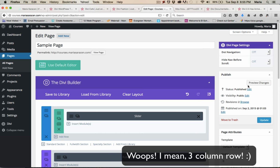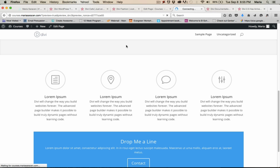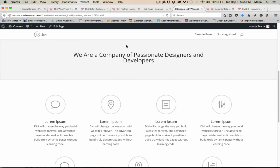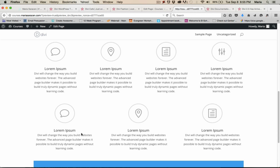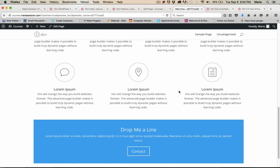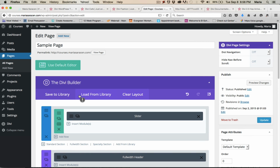Now, the only time I have to press preview is if I want to see the entire page. So let's take a look at that. Okay, so you can see I had 4 there, and then I just made it into a 3-row column very easily. I copied this, made it into a 3-row column, and there you go. Now, let me see what else I can show you.